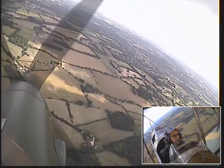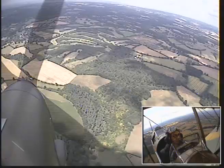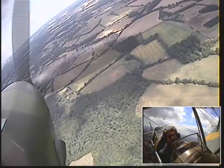Now, when we roll out, I don't want your nose to come up because you're pulling back a bit. So don't let it come up when you go the other way. Okay, go the other way now. Don't let the nose come up. Keep it in the same place. Round to the right. 30 degrees angle of bank. Very good. And then pull it around the horizon there. Lovely. Very good, Martin. Very good.